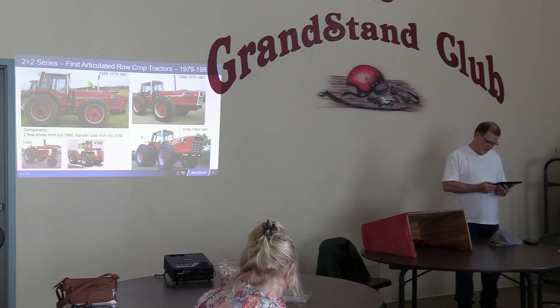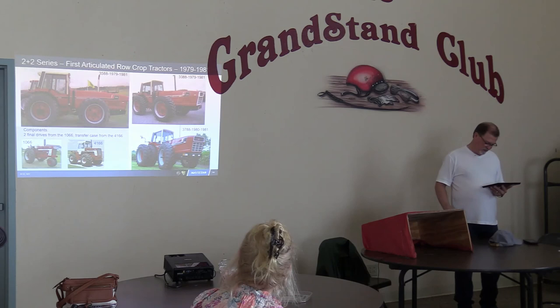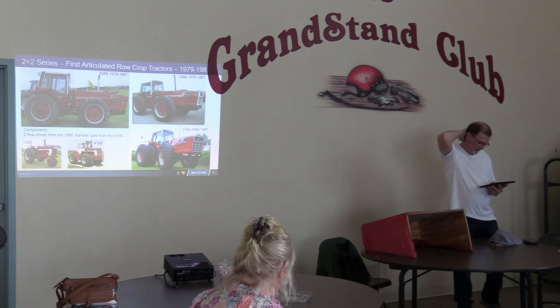The resulting series of these machines were the world's first articulated row crop tractor. The cab was located in the rear part behind the pivot, where the added weight helped the traction. In designing these tractors, engineers took parts from other tractors and from the Hough Division's wheel loader. The final drives came from two 1066 tractors.